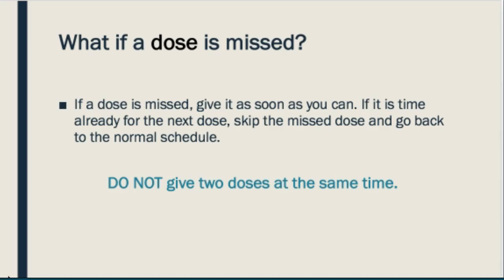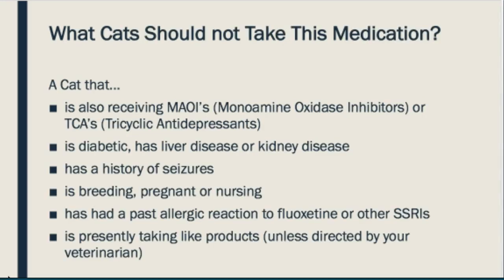Before starting your cat on fluoxetine, be extra careful to ensure that you disclose to your vet if your cat is diabetic, has liver issues, or a history of seizures. Breeding or currently pregnant cats should also not be taking this drug. These conditions, along with previous allergic reactions to the drug, and if they're already consuming like products, are all indicators that felines should not be taking fluoxetine.